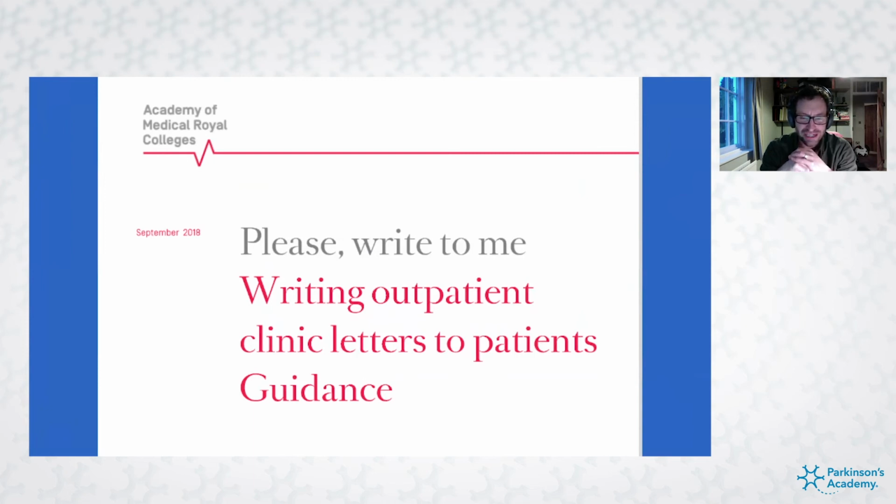I've tried this on occasions, and it's always felt a little bit contrived and clunky. So I'm going to keep going back to it every now and again until I get it right, I think. But certainly the Academy of Medical Colleges seems to think it's a good idea.